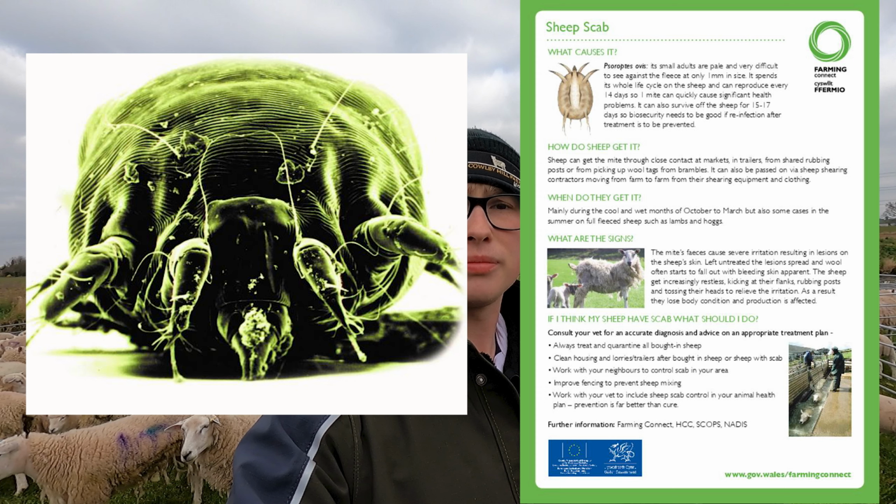So basically, scab is a type of mite which lives on the skin's surface. And what it does, it leaves its feces on the sheep's skin. So what this does is cause irritation in the skin and makes them want to itch. But with scab, unlike other lice and mites, it makes them really sore and a bit blistered.